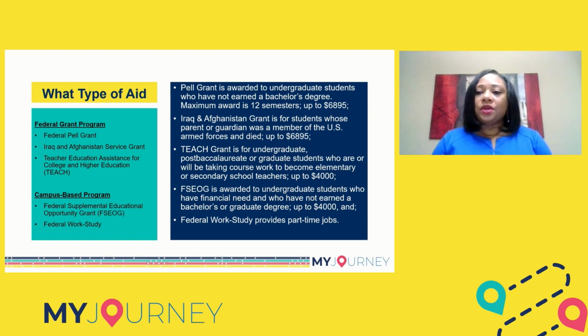Now, when you get awards for financial aid, you have to understand that they will be split first semester, second semester. So like I mentioned, the Pell Grant is at $6,895 for this current year. You will get half of that the first semester, the remaining half the second semester.